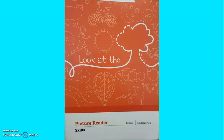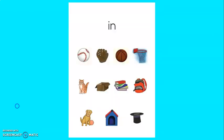Now it's time to take a look at our picture reader. Let's read the word on the top. We can blend those sounds together to read it. In. That word is not tricky because it follows the rules. Let's review all the pictures on this page. Baseball, glove, basketball, hoop, cat, box, books, backpack, dog, doghouse, hat.